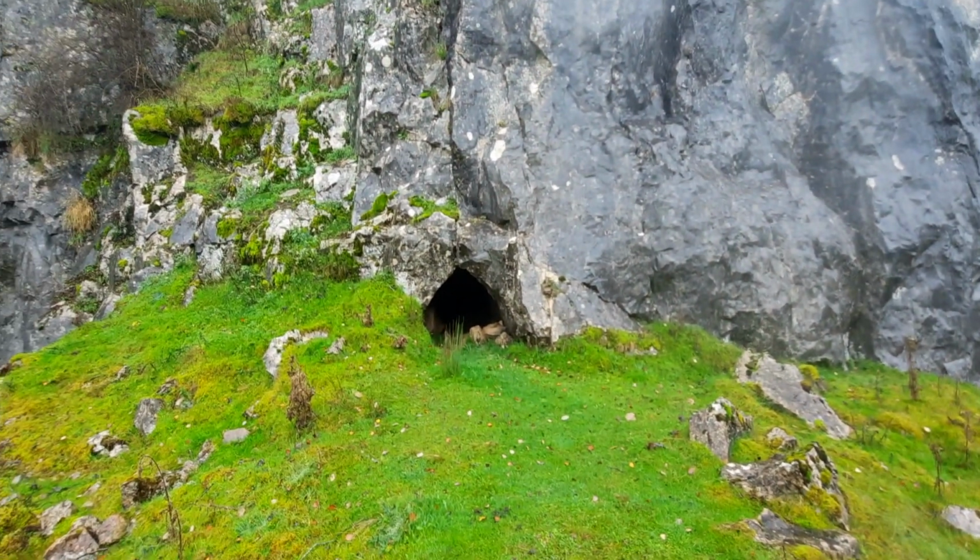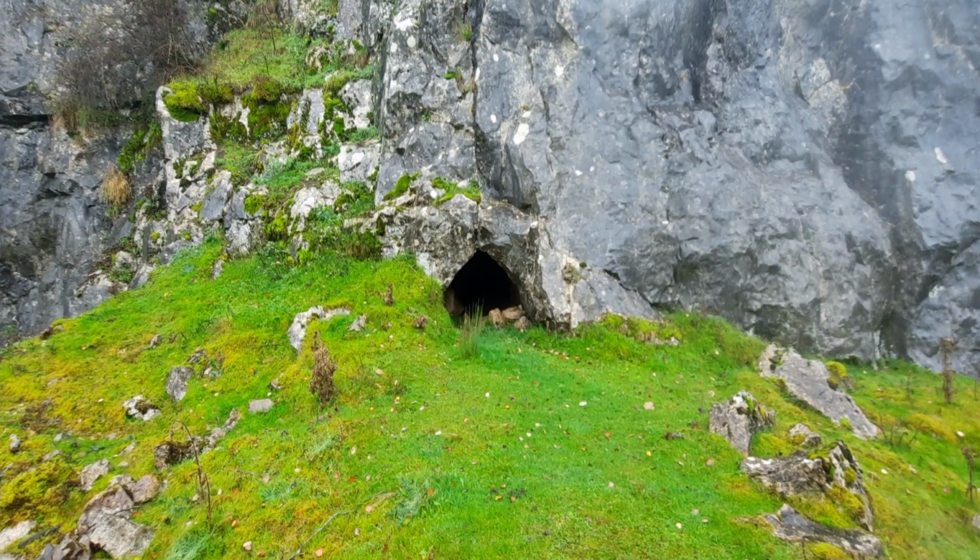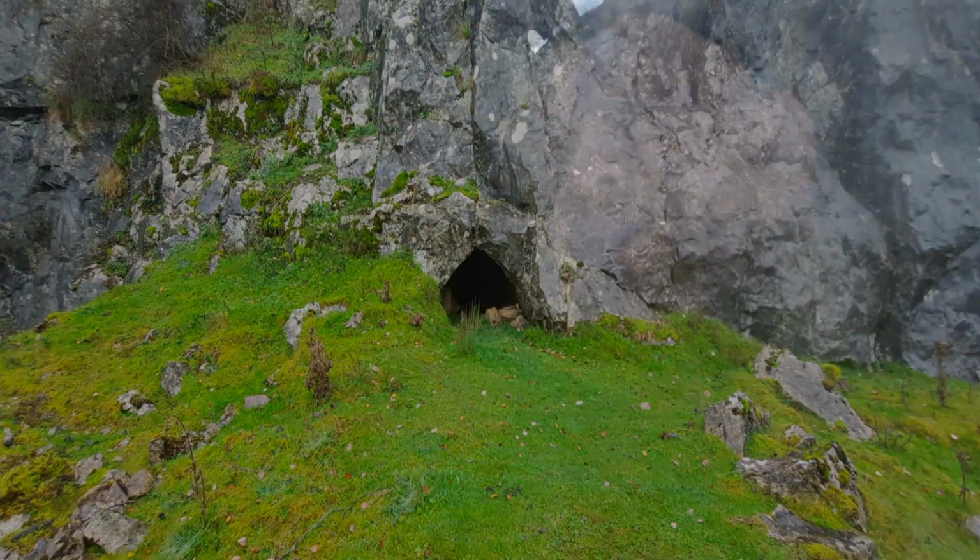So I've just found a cave. So in the bottom of my bag, amongst my sandwiches and my Monster Munch, I found my head torch. So I'm in this cave. It's something to do with the quarrying. It seems some kind of shaft to pull up the limestone, I'm guessing. I'm not going to go any further.